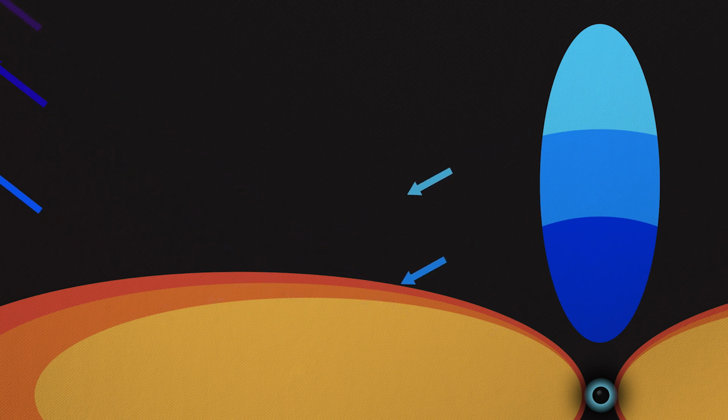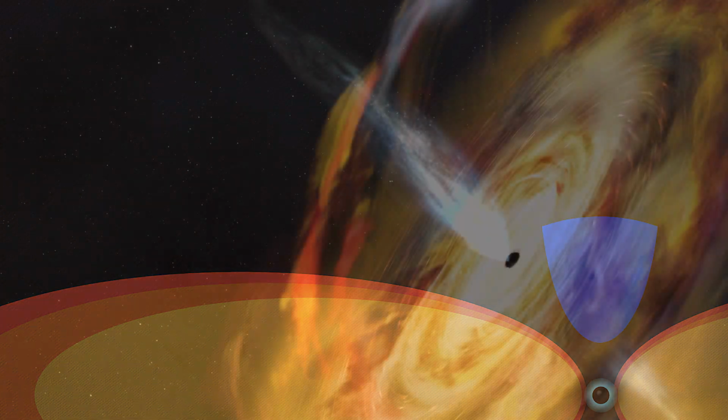As we watched the system over weeks, the light echoes got closer together. This suggested that something in the system was becoming smaller. The low energy emission coming from iron atoms close to the black hole didn't change at all, suggesting that it was not the disk moving in, but rather the corona shrinking. The team and I estimated that the corona contracted from roughly 100 miles to only 10.